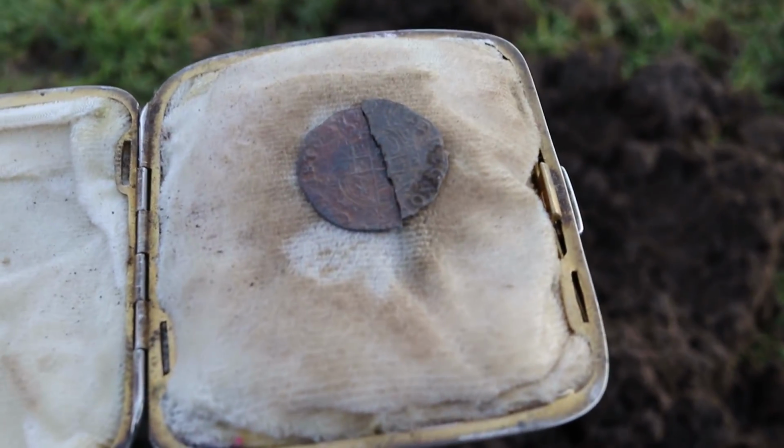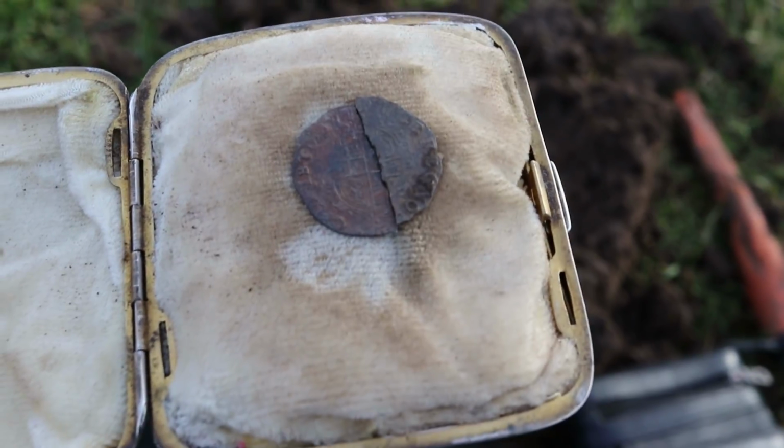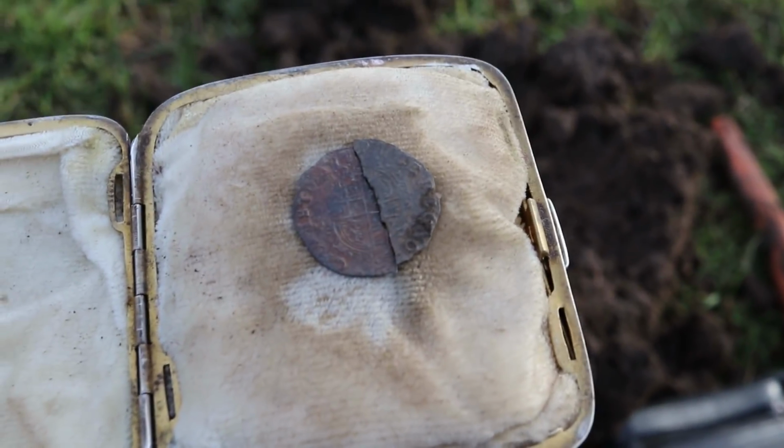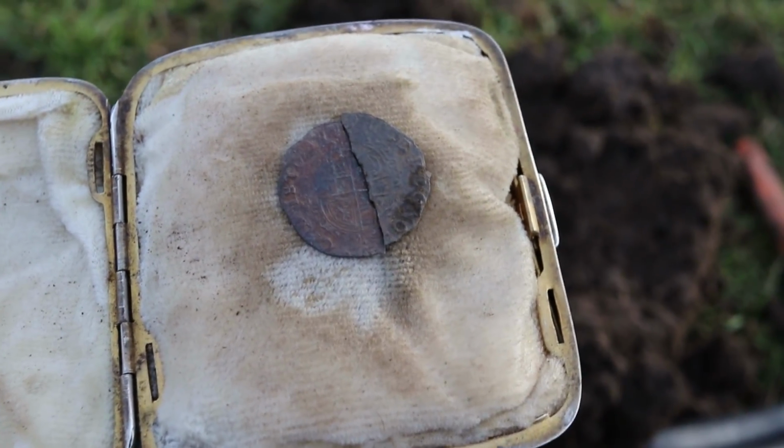Just can't believe it. Look at it, back together. Beautiful. Absolutely beautiful. I was thinking it's the Charles I sixpence and it'll be in very fine nick. I'm just so pleased that they've got back together.